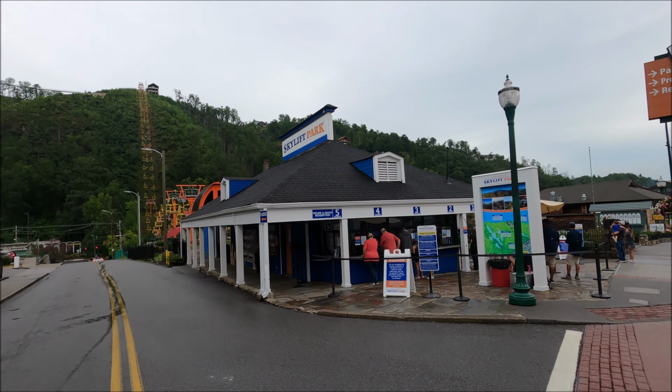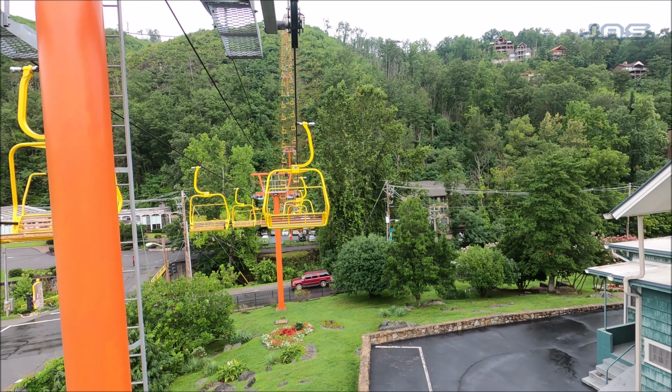Alright, so next stop is the SkyBridge Park. So I'll be going up that huge mountain, checking it out. Peace. Alright, so this is pretty surreal right now. As you can see, I am on this, it's called the SkyLift, but it's like one of these little ski lift chair things. And I'm going up a mountain.